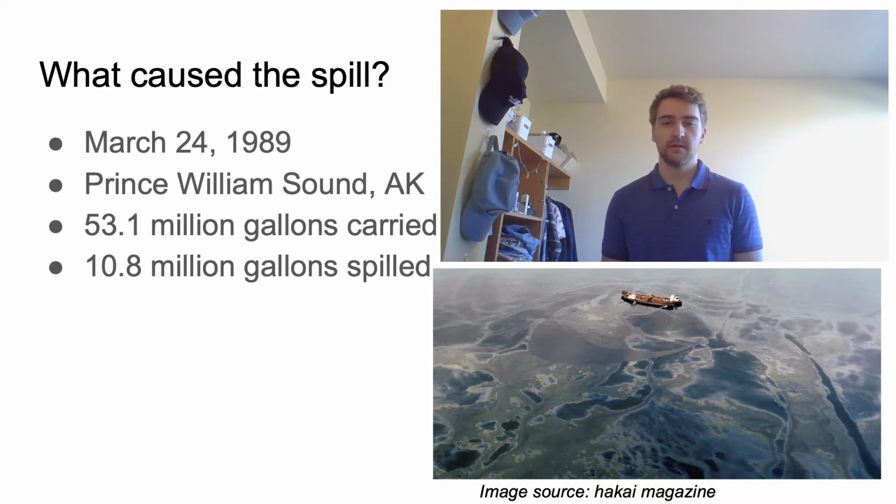And this wasn't a slow spill either. Pretty much all of the 10 million gallons were coming out very quickly, which made it extremely difficult to contain. Like I said, the ship's radar wasn't actually functioning properly. Investigations after the wreck showed that the ship's radar wasn't functioning properly for over a year before this wreck. So in some ways, this wreck was kind of long overdue.